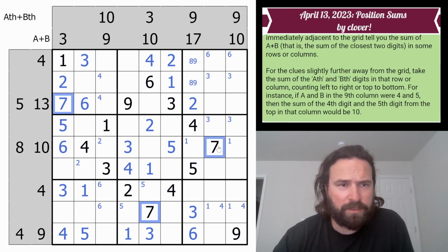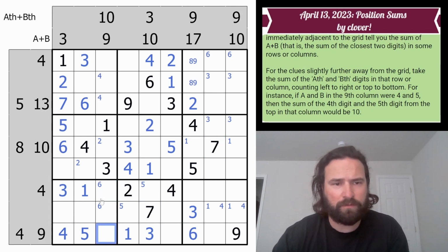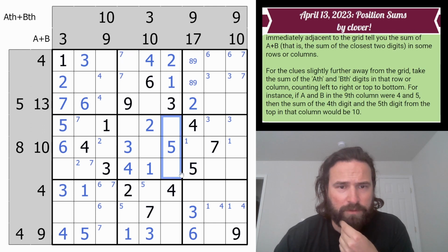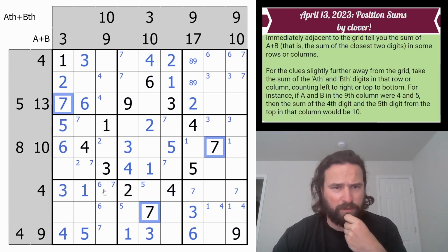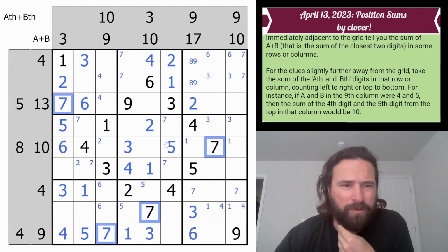Alright, 7s. One of these 2 boxes is going to have to be a 7. These 2 is going to have to be a 7. One of these 2 is going to have to be a 7. Pencil markings are getting crazy. One of these 2 is going to have to be a 7. That must do. Yes. Okay, so this thing did this one. So now this has to be a 7. Did it do anything else? Probably not. But pretty much everything is pencil marked.